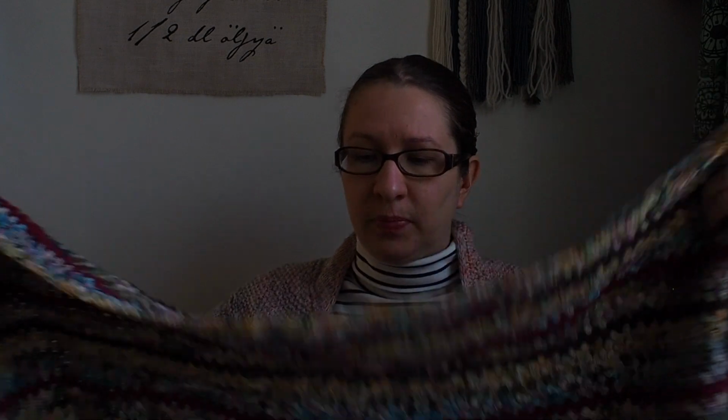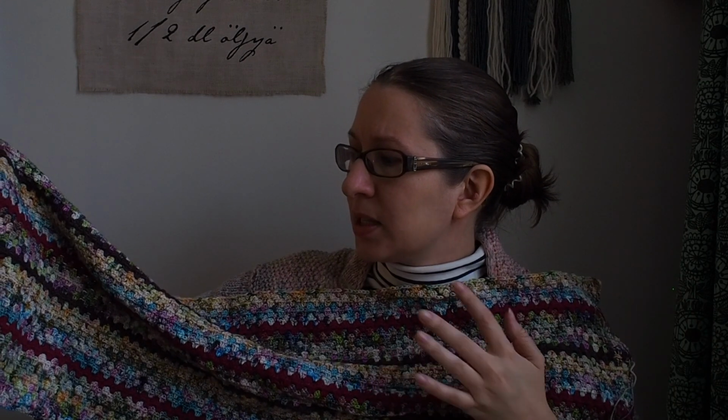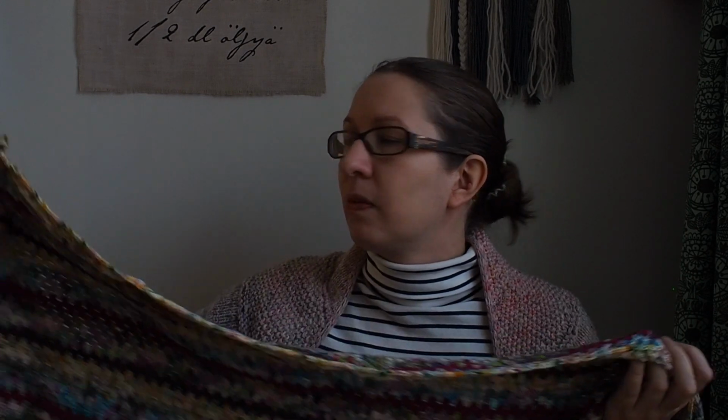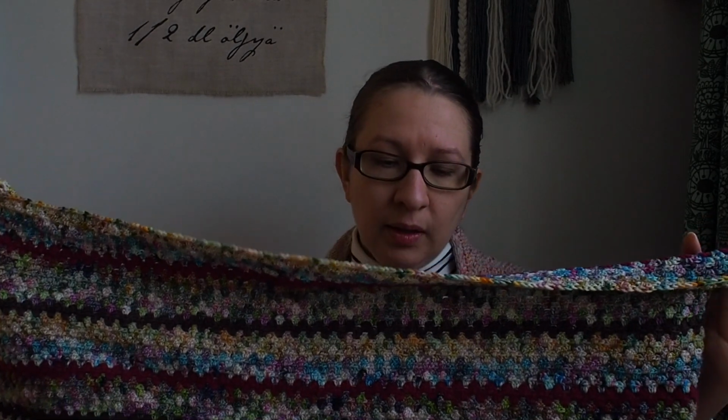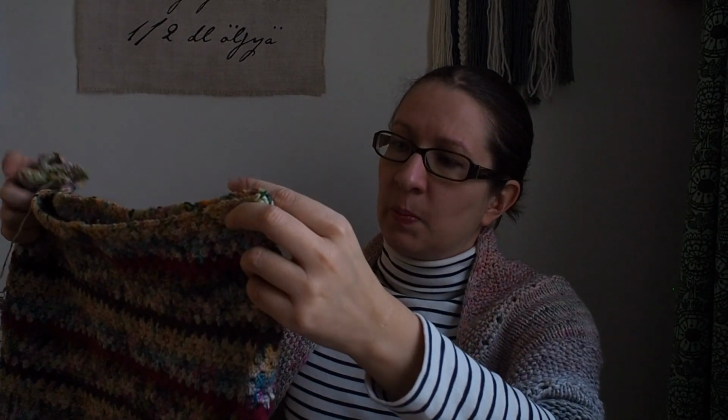So if you've been following my podcast for a while, you know that years ago I started the Cozy Memory blanket, and I've decided to finish it into a baby-sized blanket and give it to a charity. That's still the plan. Then I started the crochet stripe blanket, which I wasn't doing from mini skeins, but from full skeins that I couldn't think of any other use for. And I've fallen out of love with this one. It's maybe a too busy color scheme. I don't know, because I do want it to be scrappy.